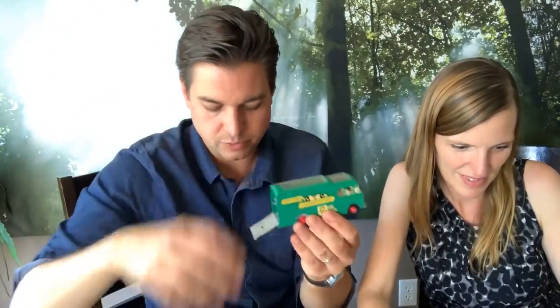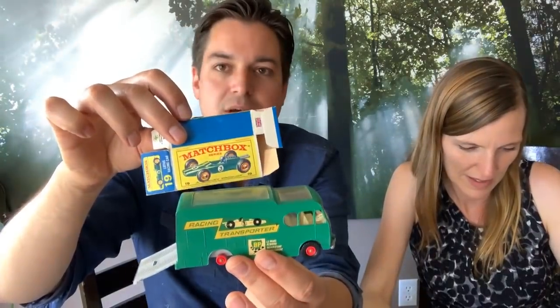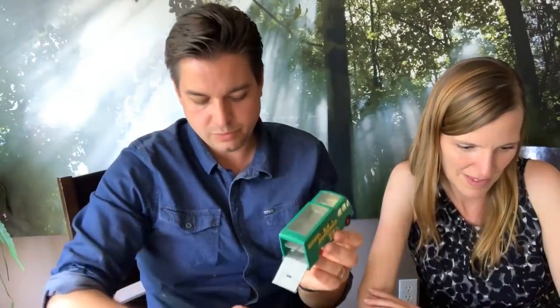There were 2 Dinky Toys. There was this really cool cast iron copper motorcycle, the James Bond Toyota 2000 GT, and a big Matchbox transporter, which is meant for putting this little race car in. The car is probably here somewhere, but that car goes in the back and holds 2 of them. So some really neat stuff.